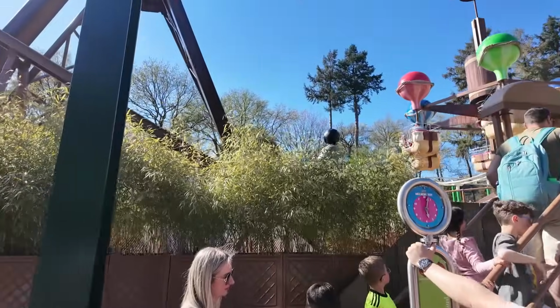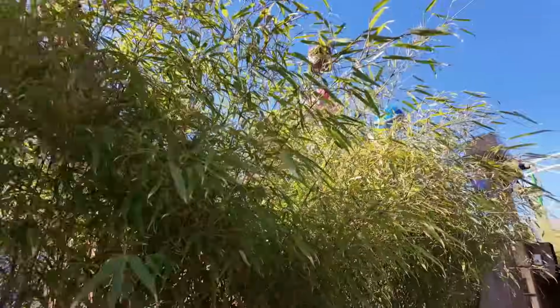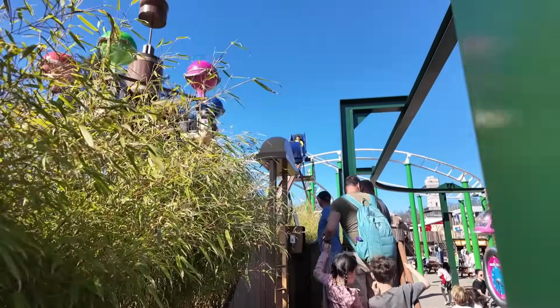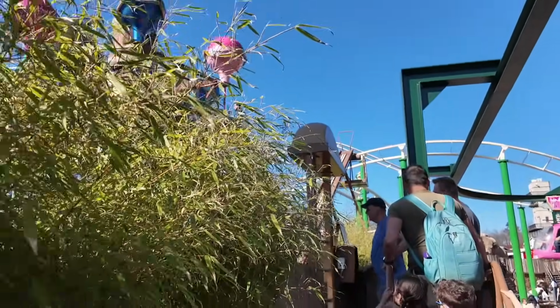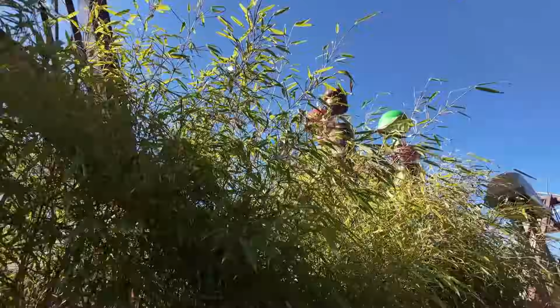Now, some people class these as coasters, others don't. I class them because it's still got a lift hill, still got brakes. So yeah, just waiting for this now. So this is a Sunkid Butterfly. You just see it there. You only see one person at a time. Done a few of these out there.